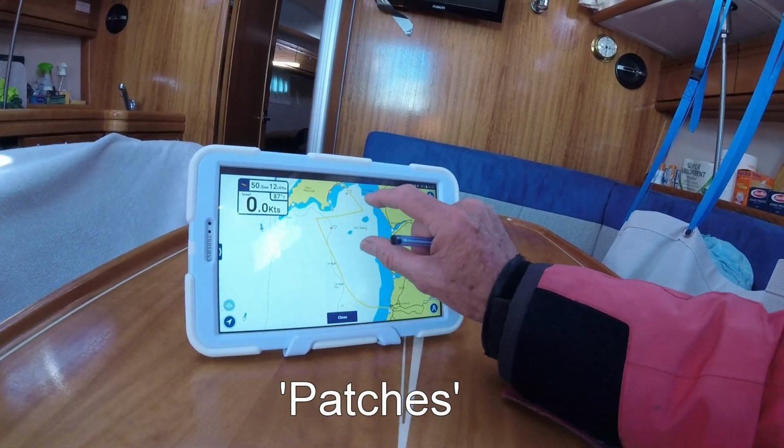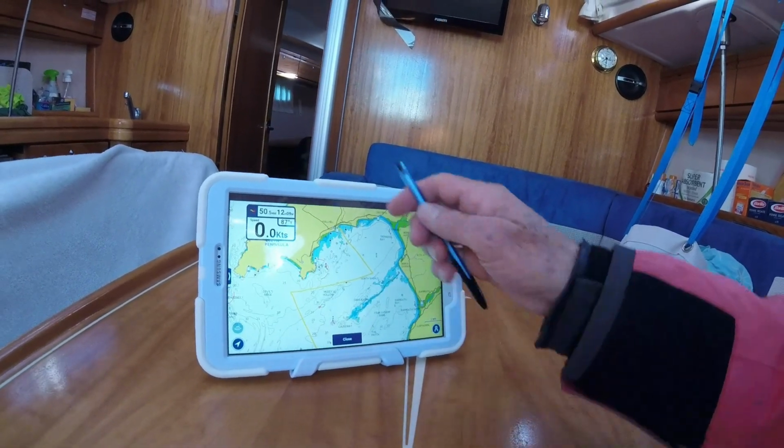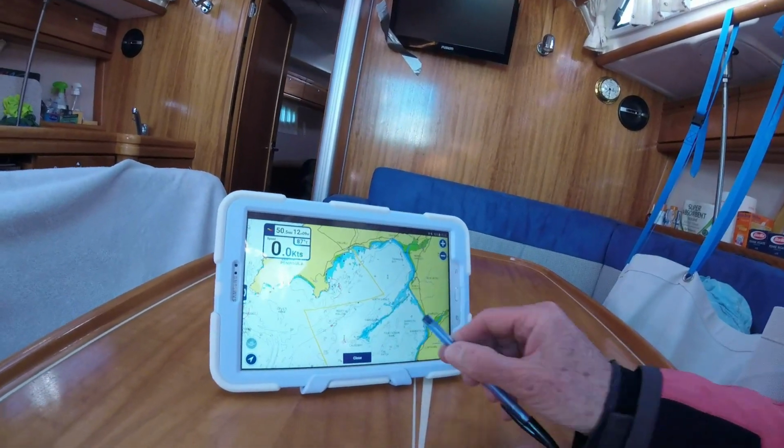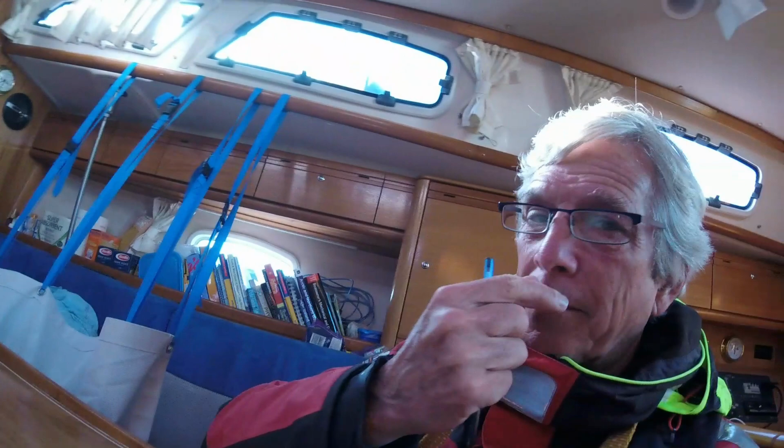So the question is, do you do long legs for your tacks, or do you do a whole bunch of short ones? My thinking was the wind wasn't going to change at all. I had the 48-hour forecast. For 48 hours the wind was going to stay the same direction. So I figured, why not do long legs, make it easy for myself in tacking.